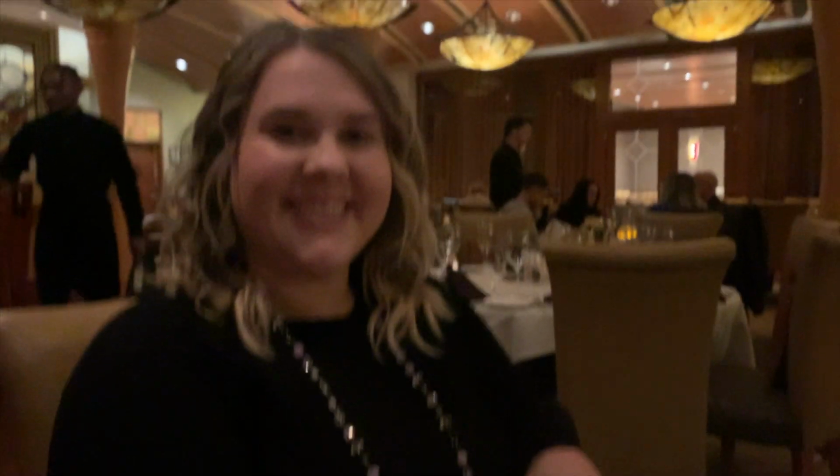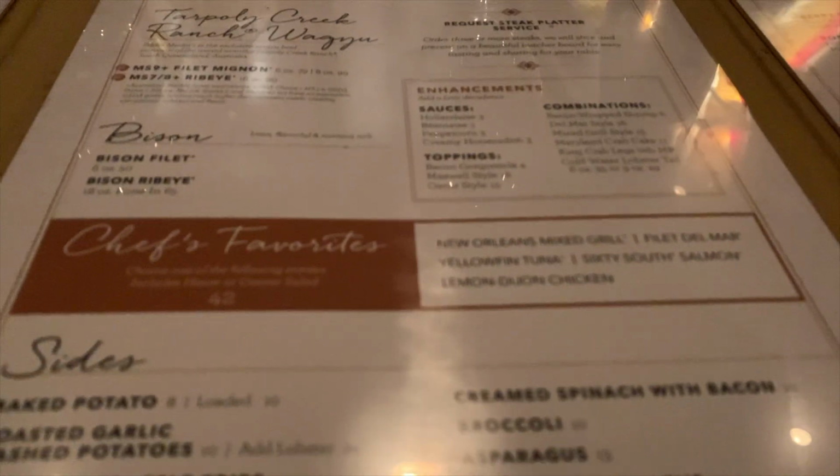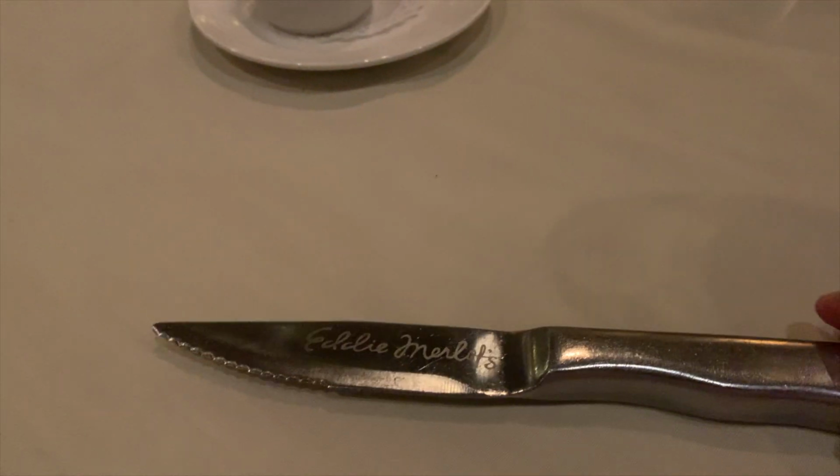So it's definitely an upscale restaurant. We were really excited to try it. We've been past it a bunch of times. It's on Woodward Avenue, a super classic roadway in Metro Detroit. It's like the center of Metro Detroit.